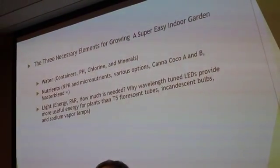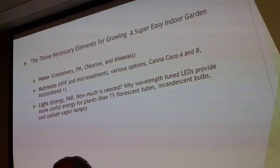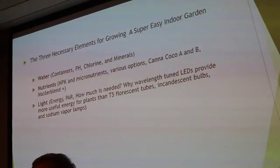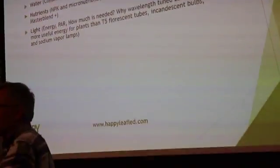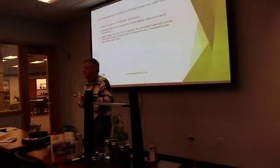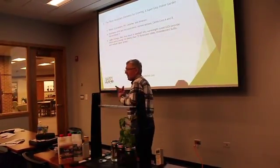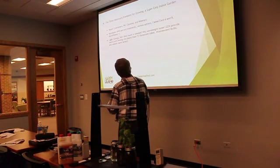What I actually would recommend, if somebody's not sure if their water is going to work, is get a container of RO water, which you can get at a drugstore, or distilled water, and compare that to what you've got and see if there's any difference in how they grow. Instead of trying to analyze it and all that, I've done both.